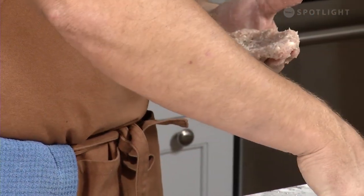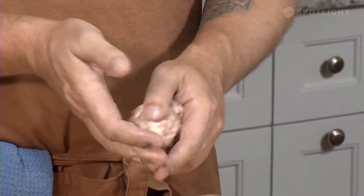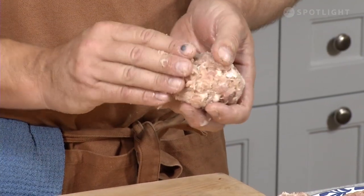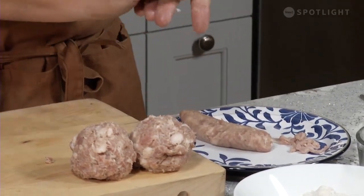Now, I know most people will want to deep fry the Scotch egg, but I don't know if it's any healthier, we're going to try to do something a little bit easier than setting up a deep fryer on the stove. So once we have our little balls made, do one more. Then we're going to bread them.